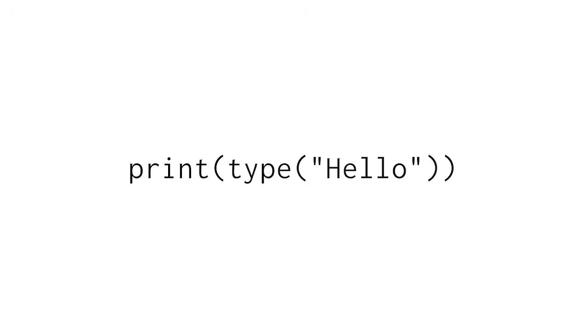Previously, we've been using functions independently from one another. For example, we ask Python to print something, or we ask Python to return the data type of something. As we begin to explore built-in functions, we'll often need to use multiple functions together. We can do this by passing one function into another as an argument. For example, in this line of code, Python first returns the data type of hello as a string. Then, this return value is passed into the print function.